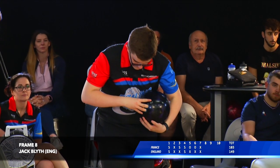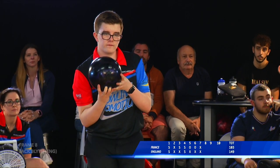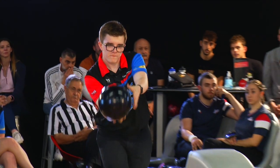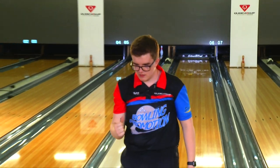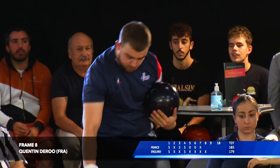And now let's see if Jack can extend that into a four-bagger and really give the English team a commanding lead in this match. Looking very strong, a beautiful shot. He got through that beautifully, and perfect strike by Jack. This English team looking very strong in the early going of this stepladder.